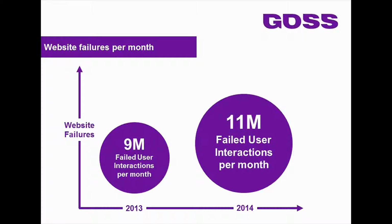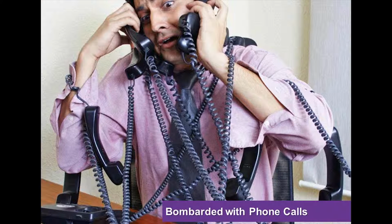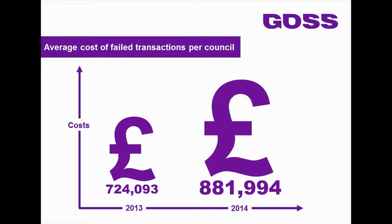Predominantly the reason behind that increase is more and more use of mobile devices. What does that mean to customer services? Well, I can't do it online, so I'm going to send you an email. So someone's got to answer that email from a semi-irate customer where a process has failed. But even worse, what happens if someone doesn't answer that email fast enough? Then I'm going to phone up or I'm going to visit, which is an even more costly interaction and even more failure demand in the system.